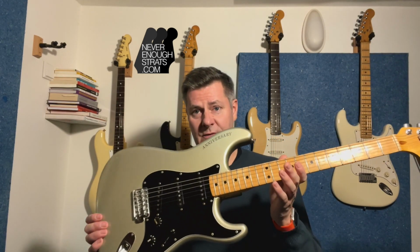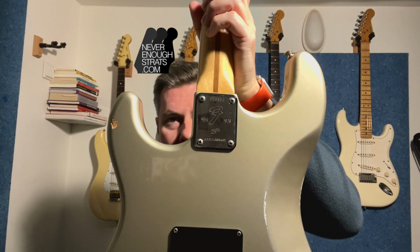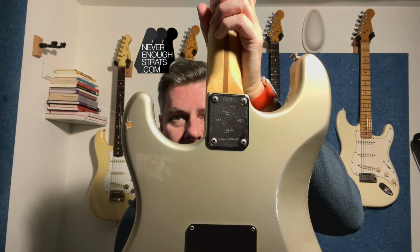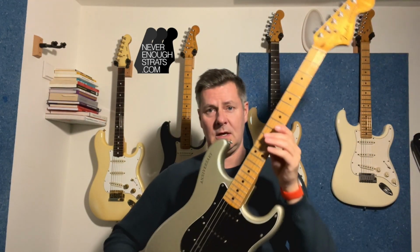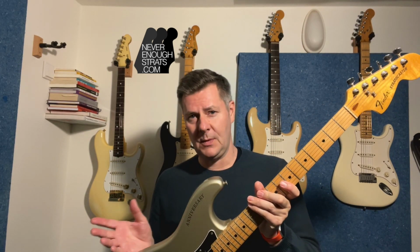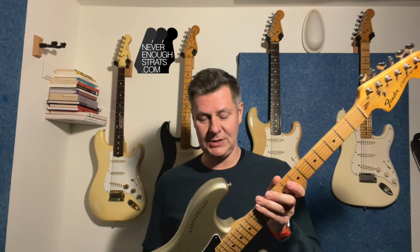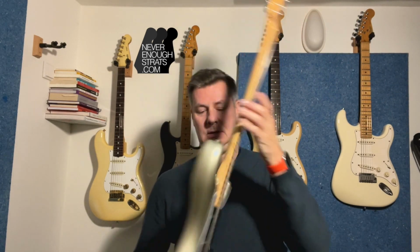Only 10,000 of these were made, as you can see on the back plate. They are numbered from... the first two numbers of the serial are 25, and after that you have the series numbers, which consist of 4 digits. All right, 1979 Stratocaster, first movement back to the original one with the 4-bolt neck plate, still with the large headstock, by the way.